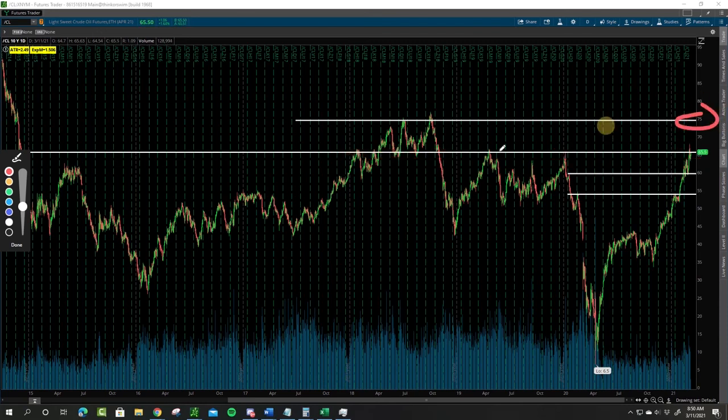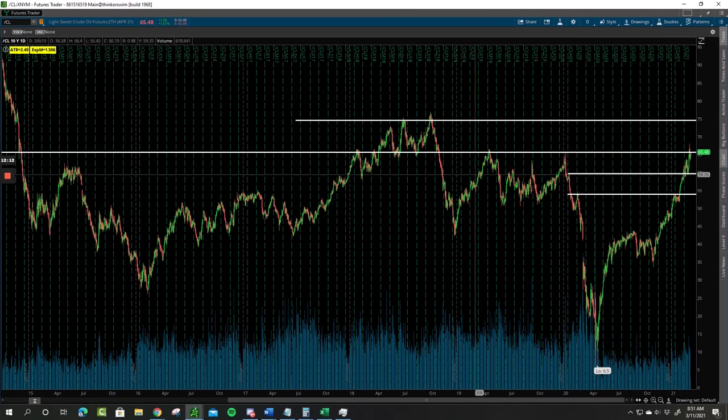The next move on the upside is to that 75. If we fail here, I would think we fall back towards that 55 zone, which might be a good opportunity for another push higher if that zone were to hold. If not, you really have that 40 to 45 zone as the next area of support. But I think what happens here is going to be very, very important as well.